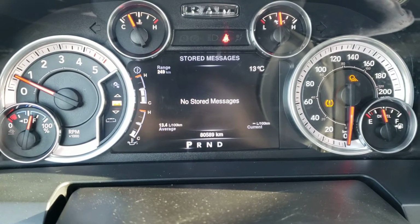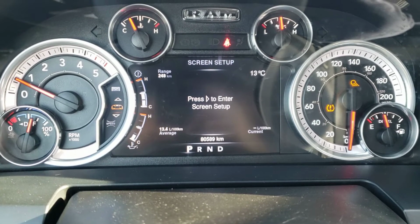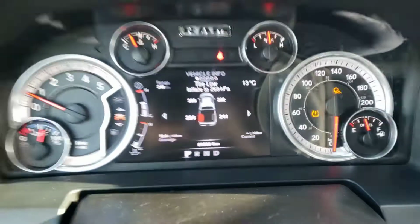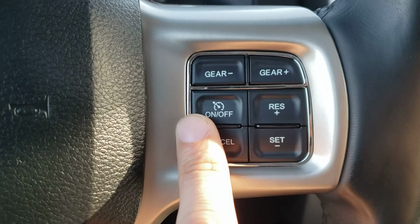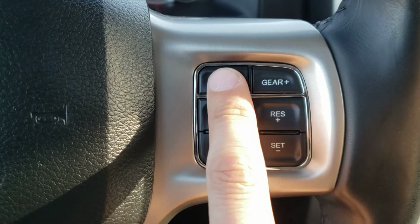Next, you've got any stored messages, and you've also got the screen set up here, so you can play around with the options for your screen. And you've also got a digital speedometer here. And then we're back to the first screen. On the right hand side of the steering wheel here, you've got the cruise controls just on the bottom here. And up top, you've got the gear button, so you can easily switch between gears while you're driving.